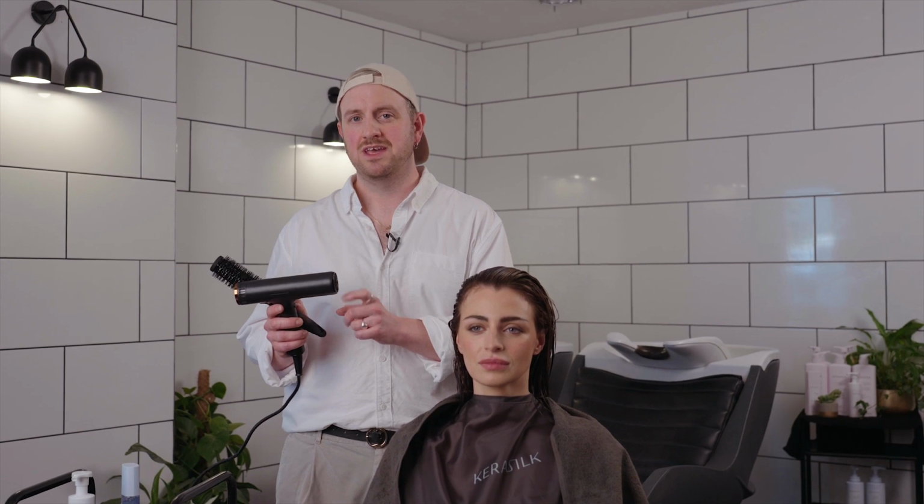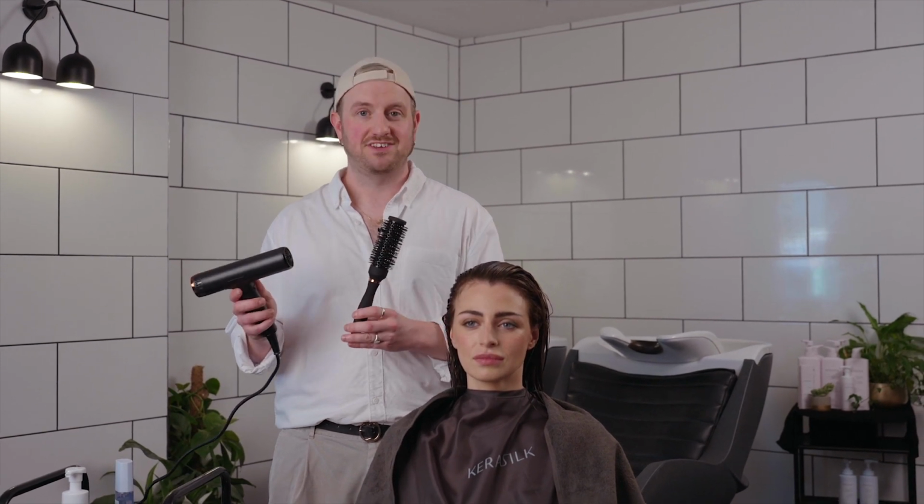When adding volume to hair, I like to remove the nozzle from my dryer as it allows the brushes to heat up more evenly.